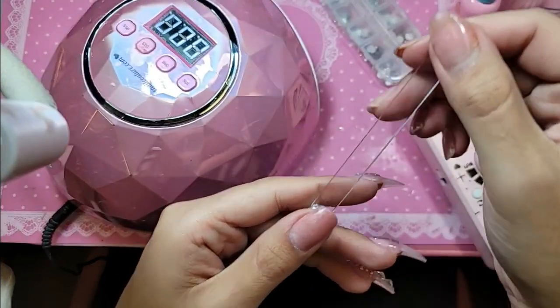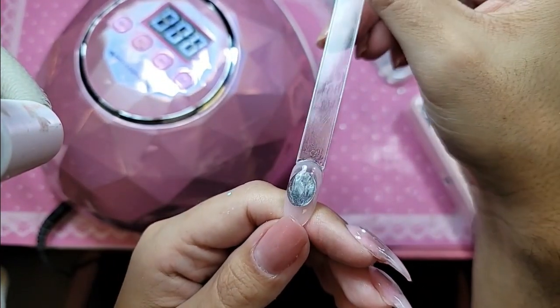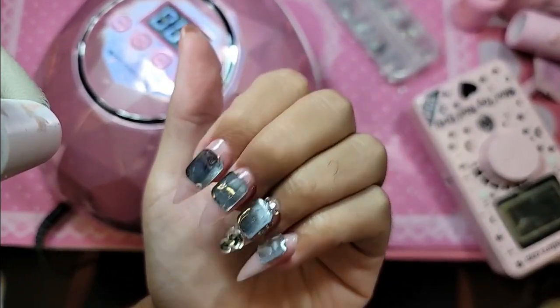But this is the design we're going to be doing today. And as you guys can see, the ice patch sticker has no wrinkles on it. Look at that. Look at that reflection.